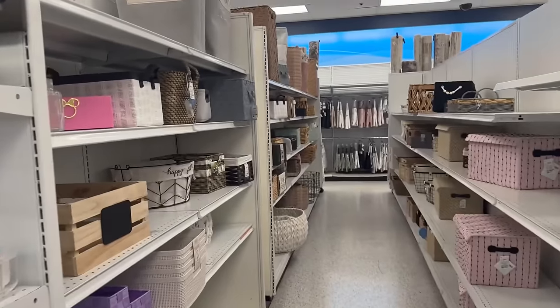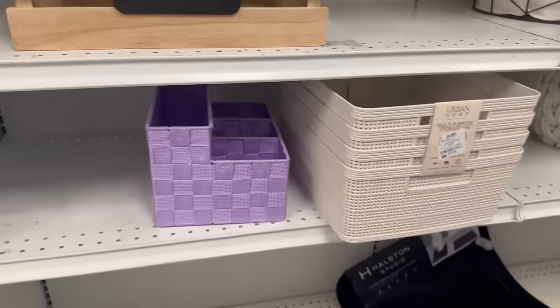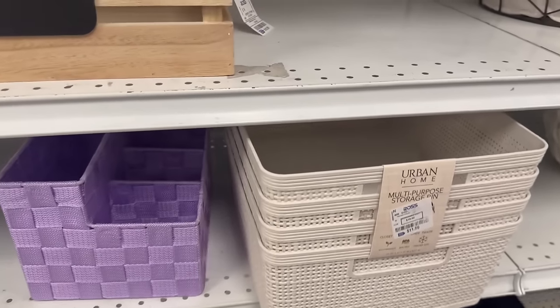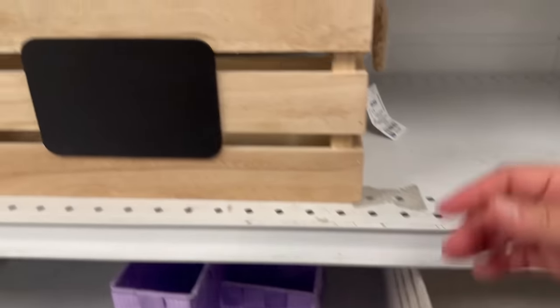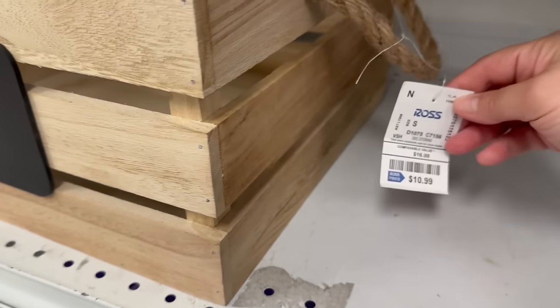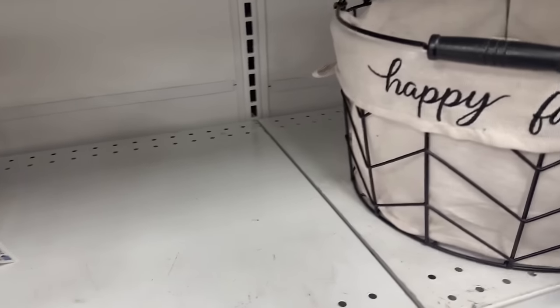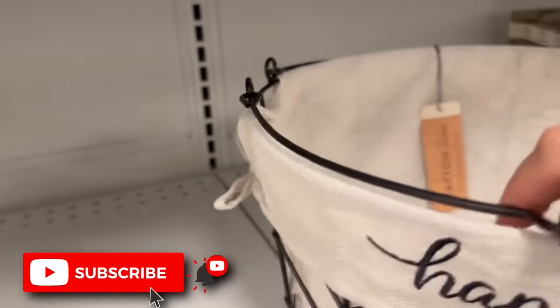See, come over in this area. It's all their organization. I love their stuff over here. $11.99, that's pretty awesome. You get four of those. Look how cute this is, for only $10.99. Happy fall. Oh, that's gonna be cute. That's cute.